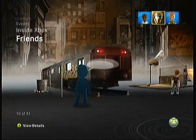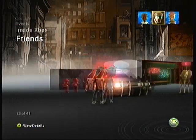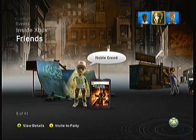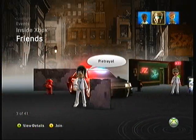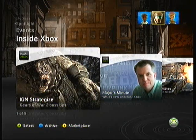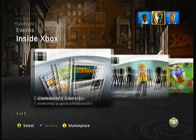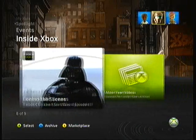So this is the new friends list. It looks a lot better. Now the pictures behind the friends, the avatars, that's part of the premium theme. It actually changes that, not much to it. But as you can see here, probably the biggest thing about the new Xbox experience is the avatars and the party system now.